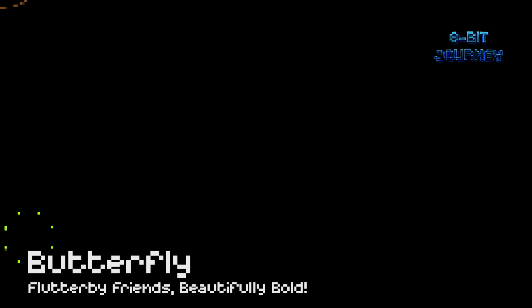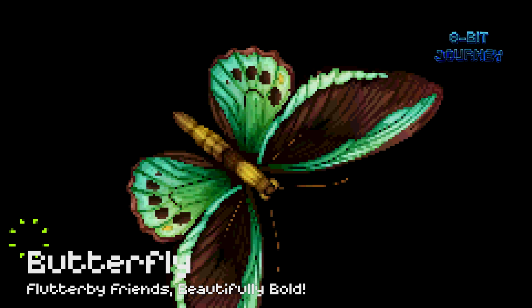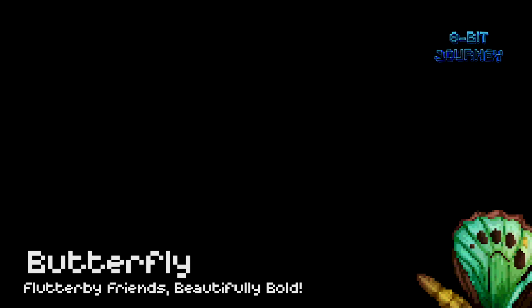Butterfly, flutterby friends, beautifully bold. Butterflies are flutterby friends in all sorts of beautiful colors and patterns. Did you know that butterflies taste with their feet? They also have a beak that they use like a straw to drink nectar from flowers. They are the perfect example of beauty and grace.